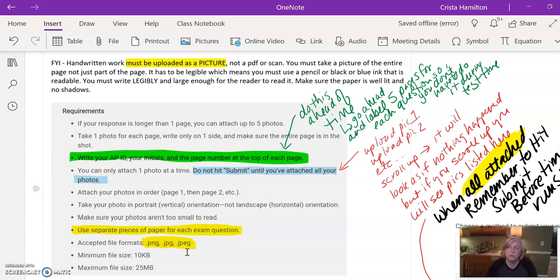So you have to make sure that if you're using, say, a scanner at your home, you need to know how to use your scanner, and you need to know how to save that document, not as a PDF, but as a JPG, JPEG, or PNG, or something like that. It has to be one of these three file types when you upload it.